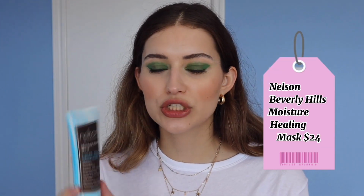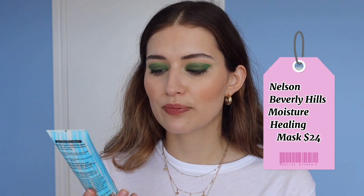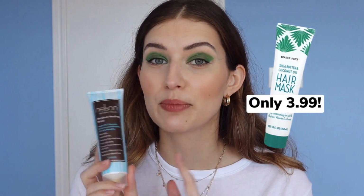Next up, we have this Nelson Beverly Hills Moisture Healing Mask. I really, really liked this. It prevents hair color fading. It really is good for split ends. It smells amazing. But the thing is, I'm not going to be repurchasing it because I found a dupe, and the dupe is the Trader Joe's hair mask. Get it at Trader Joe's for very cheap. I will pop the info here. But yeah, this is really nice, but I found a perfect dupe for it.